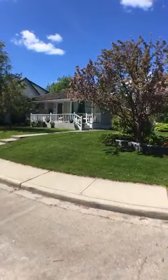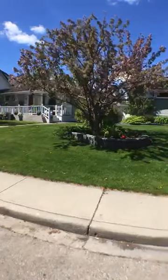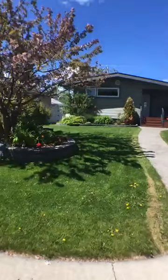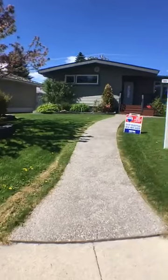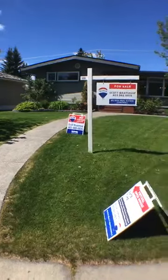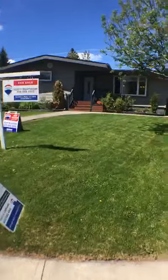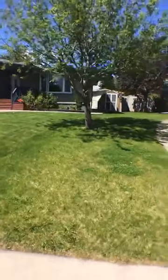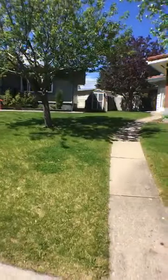The exterior of the home, as you see, is vinyl, with a beautiful aggregate pathway in the front. The windows throughout the home are newer, and there's a little shed on the side here. Isn't that gorgeous? And if I stop talking, you can hear the birds.